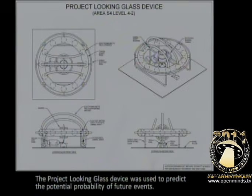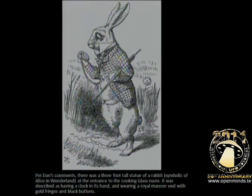You've got these spires or guide rings just above the looking glass device. These are used to guide the electromagnetic field over the looking glass device. It's something that you can hit with your hand.